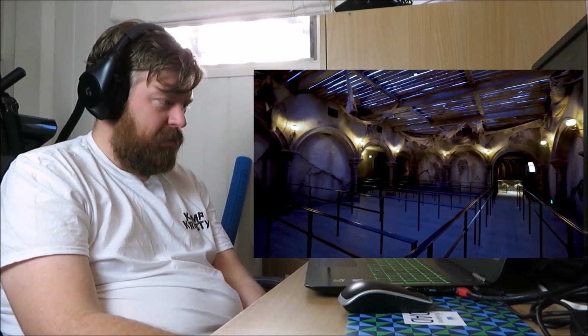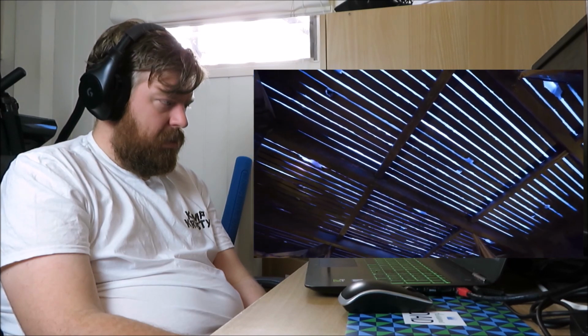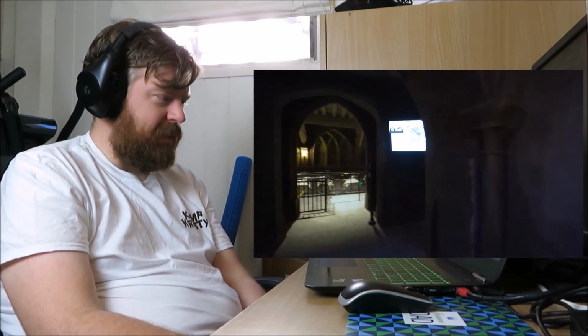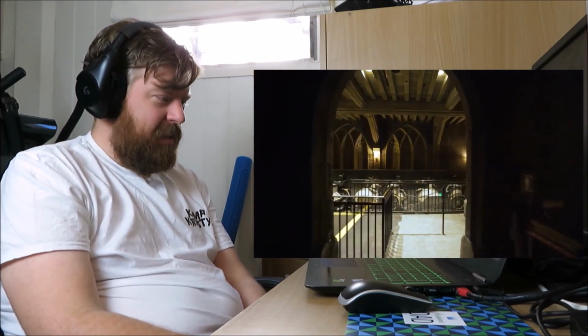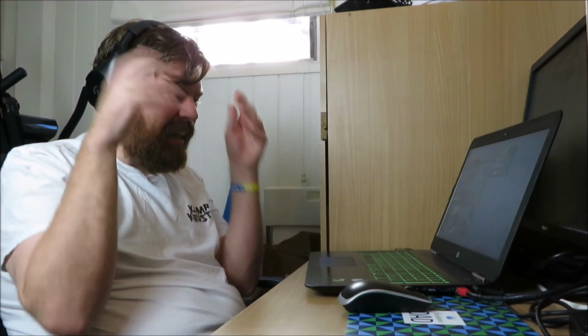Oh. Wow, that's a good effect. So that's the... And there's the coaster. Wow! So that final little bit must have been Hagrid going around over the top of the... on his motorbike. So that's amazing. That is just an amazing queue. Thumbs up, Universal Orlando. I see why people are raving about your queue. I bet the ride is even more incredible.